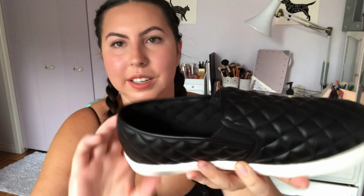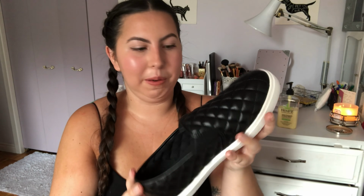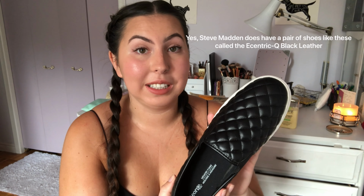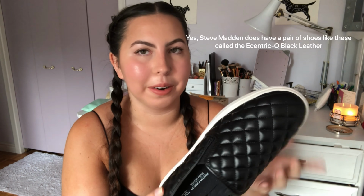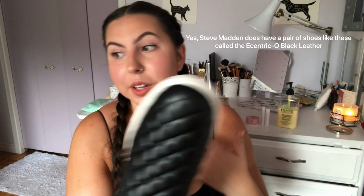And my final fashion favorite is something that I haven't worn yet. I just purchased it, but it's these shoes from Walmart of all places. As you can see on the inside, they're George and they have memory foam. But what I really like about them is that they just look very sleek. I'm pretty sure Steve Madden have a pair very similar to these. Well, these are a knockoff of Steve Madden, which is probably a knockoff of another shoe.